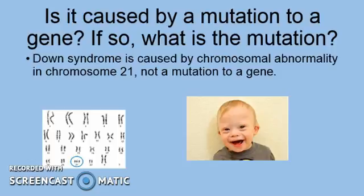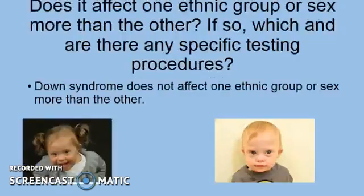Is it caused by a mutation to a gene? If so, what is the mutation? Down syndrome is caused by a chromosomal abnormality in chromosome 21, not a mutation to a gene. Does it affect one ethnic group or sex more than the other? If so, which, and are there any specific testing procedures? Down syndrome does not affect one ethnic group or sex more than the other.